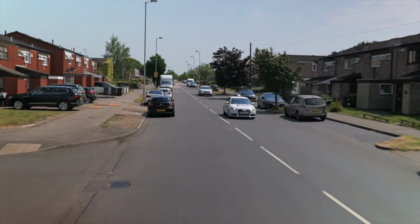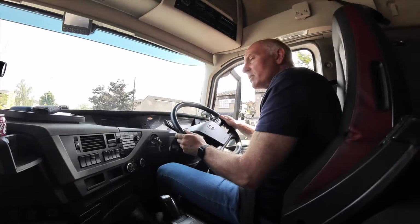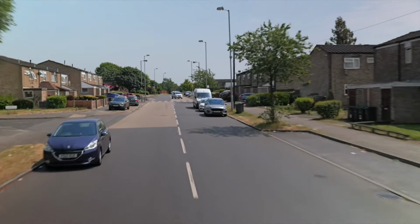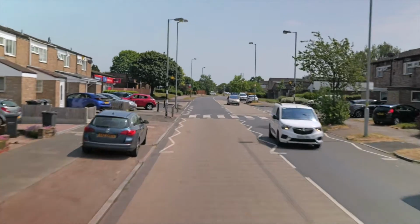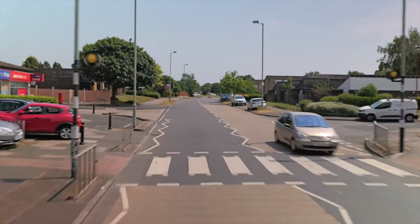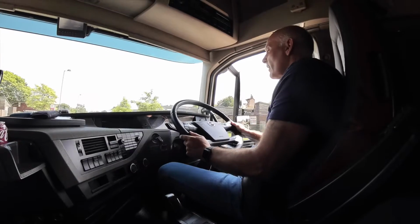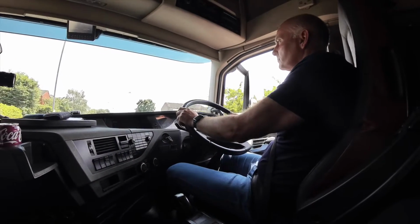So mirrors, signal, drift out, check the position of the trailer, good. Cancel that. Again, pedestrian crossing, check behind that van so you know if there is anybody there or not. Again, checking the mirrors as we come through. Now, we'll come up to a roundabout. At the roundabout, we're going to take the first exit off the roundabout.